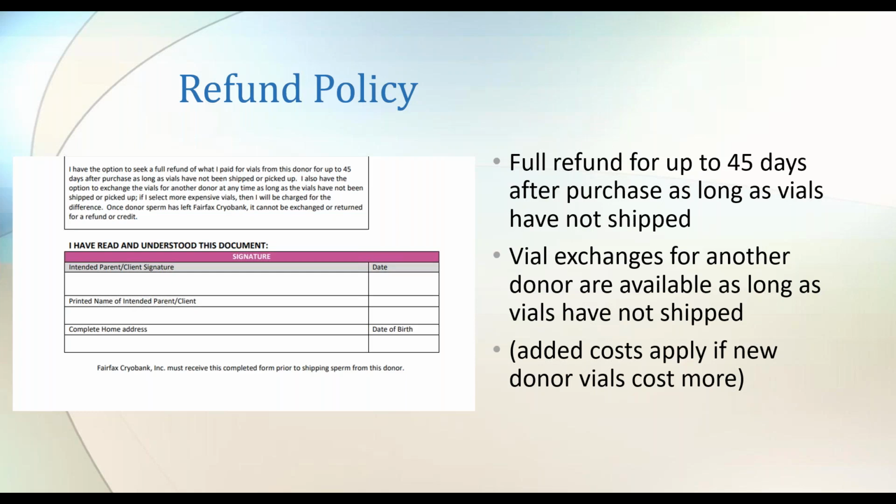If it turns out that you're positive for the same condition as the sperm donor, it's very unlikely, but if that is the case, you can't use that donor. You will be offered a full refund for those vials. You can take the refund, or you can simply exchange those donor vials for another donor. If there is a higher price, you will be asked to pay the difference.